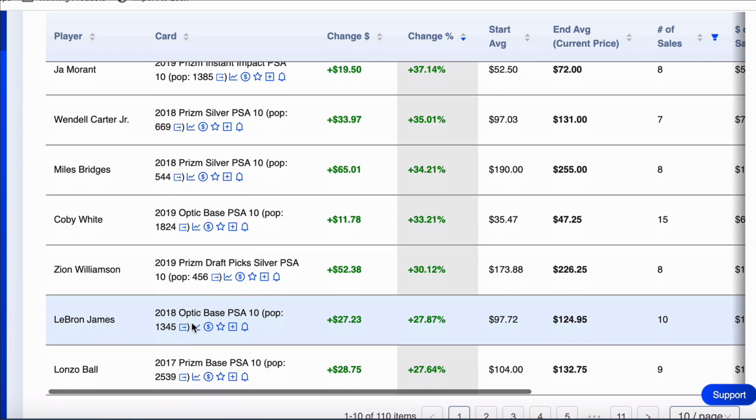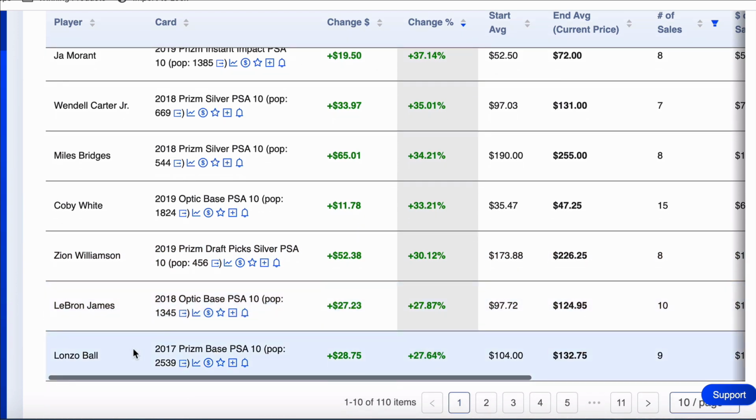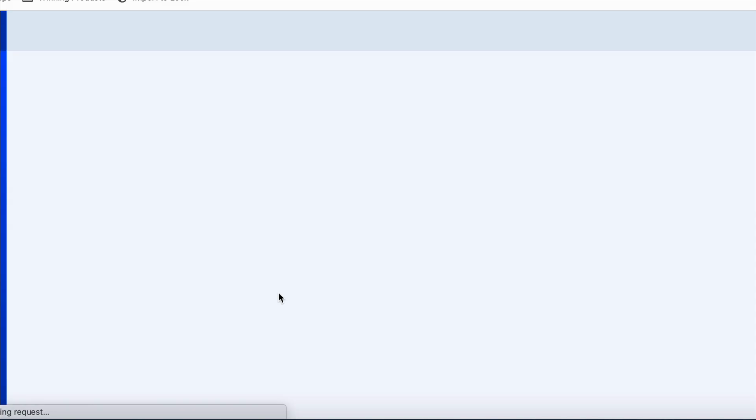Next on the list, the last one on the list, is Lonzo Ball. Pop count of 2539. We're looking at his 2017 Prizm, up about 27.5% on the week.